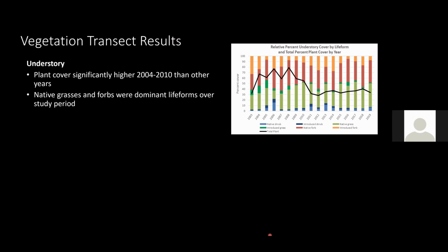Next. Yep. So our results here are for our understory. The black line you see in the graph shows total cover, and the columns represent proportion of life forms that we found or detected each year. The plant cover in the understory was significantly higher from 2004 to 2010 than in any of the other years, and that's not surprising. We had a higher understory cover before we really had an overstory layer develop. So it went down once we had more overstory, less sun.